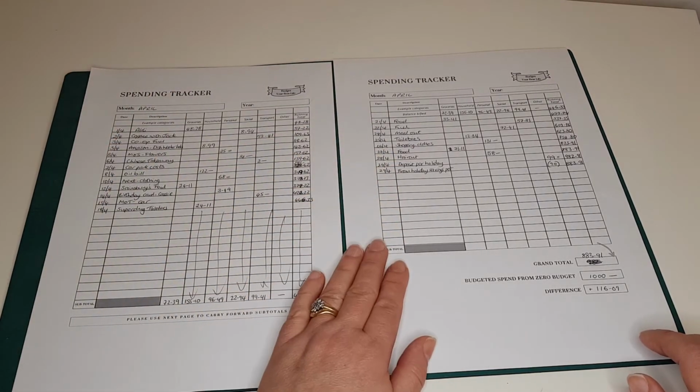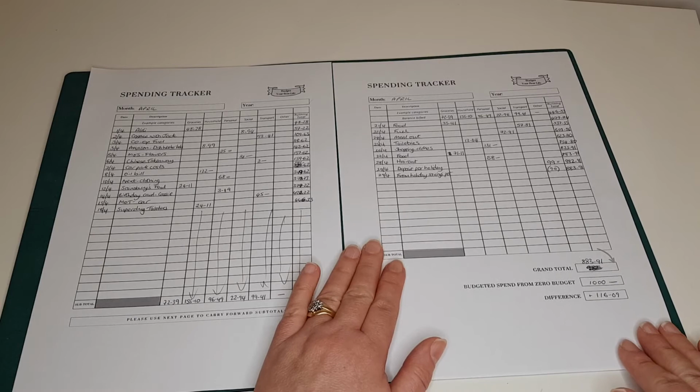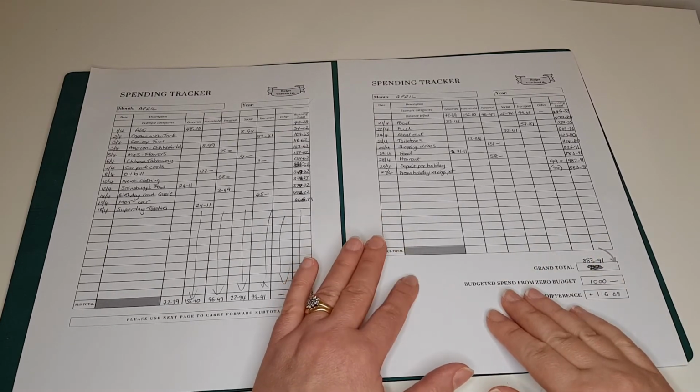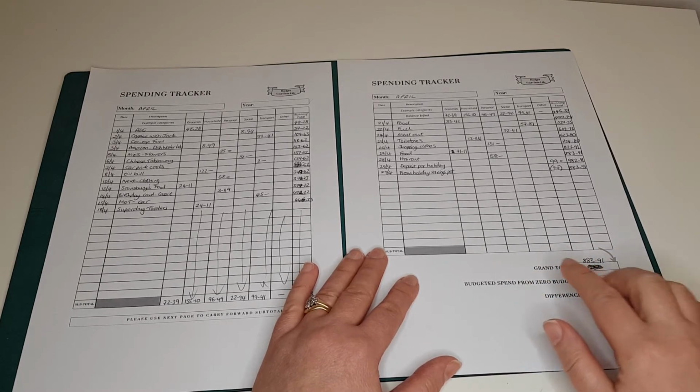Then I'd move on to the next page and work through the months. Now, I've actually included 5 pages for spending, which is probably too much, but I thought I'd err on the side of caution and put 5 pages in. So the 5th page is this one, and it's slightly different because it has a grand total at the bottom. I'll explain that in a minute.